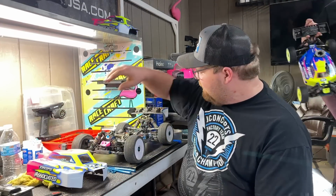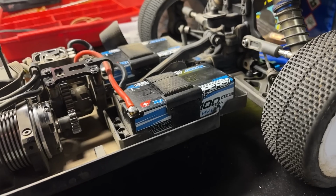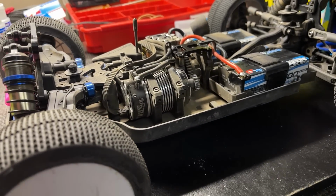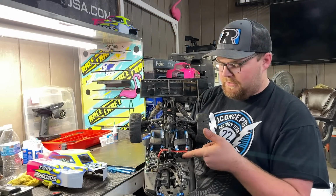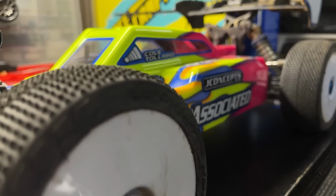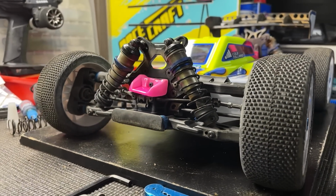The e-buggy also has a saddle pack in it, which is a little dirty right now, but you can move it forward or backward. It's super nice to adjust that real quick with just 4 screws, 4 here, or 2 there, 2 there. Geometry wise, the front end's quite different, but the rear end is quite similar to the old car, so everyone should look forward to getting a new car.